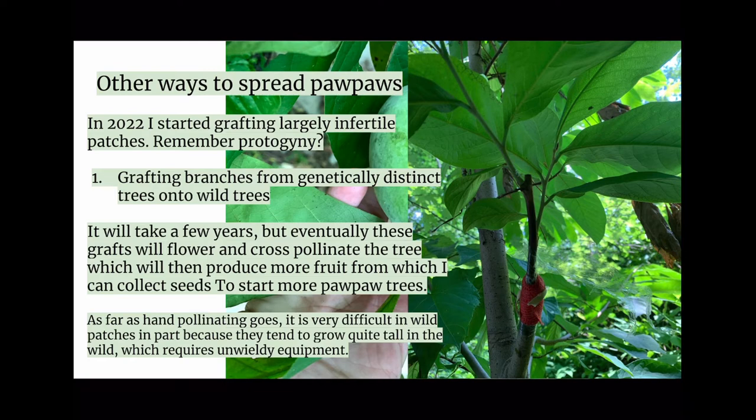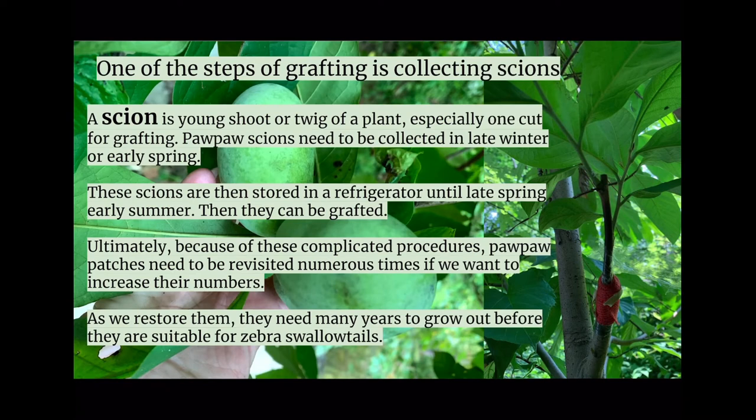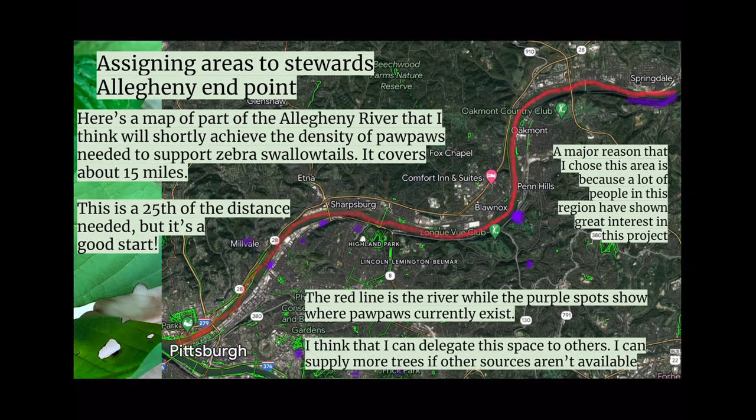Hand pollination doesn't seem like a good idea, because wild patches are super tall, and I'd need extra tools to do that. And so, in collecting the scions, that's a very seasonal thing. It has to be done in late winter or early spring, and then I have to store them for a while, and then I can graft them onto whatever tree I want to. And so that means repeatedly visiting these patches over and over again and waiting a few years.